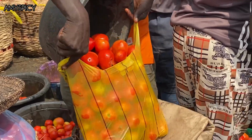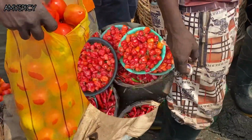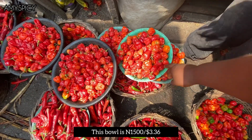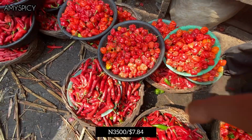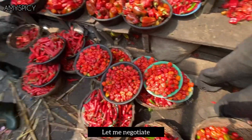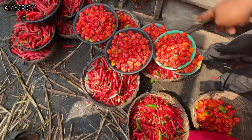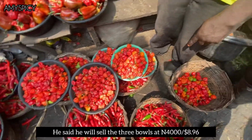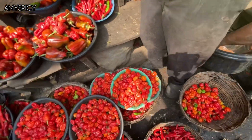This is 2,000 naira. This one 1,500. This one, how much? This one, 3,500. What about that one? How much did you say this one last? The 3,400. Wait, I beg you.